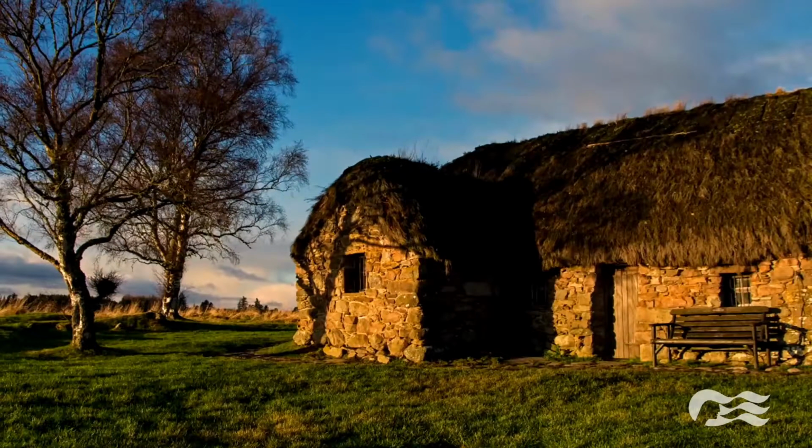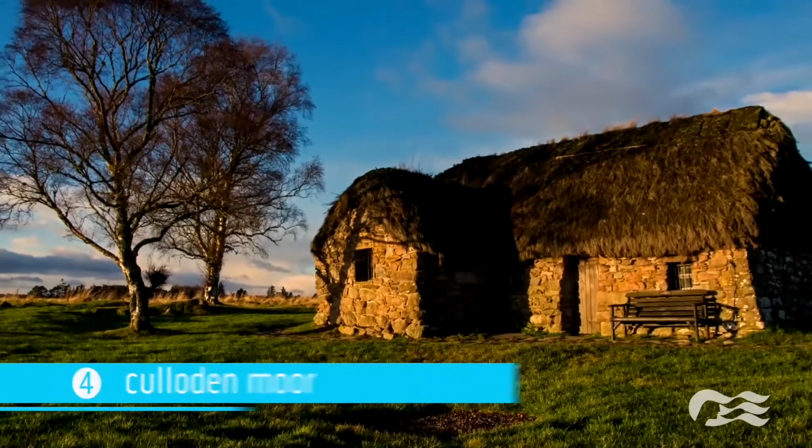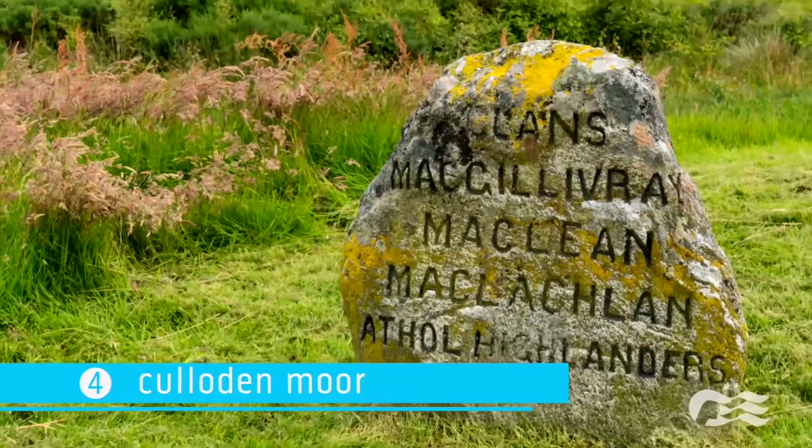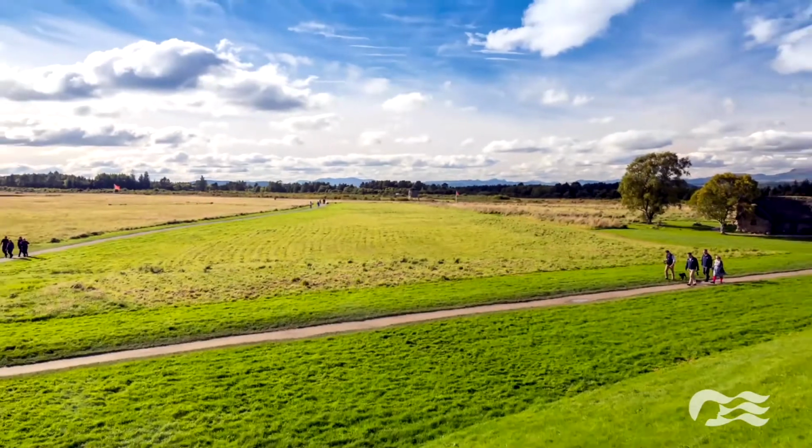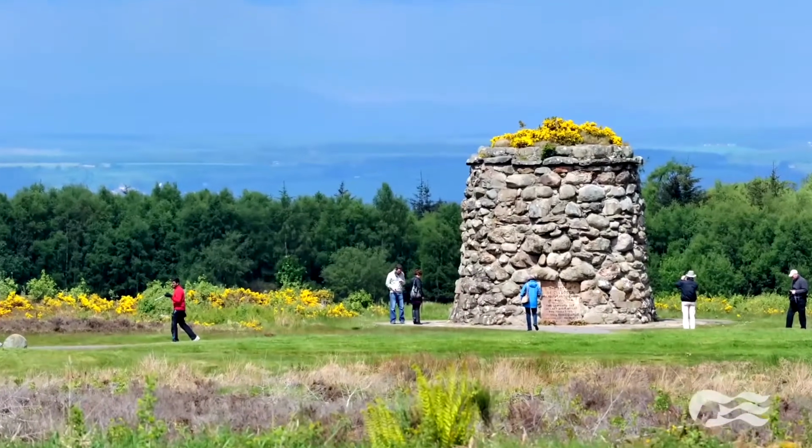4. Culloden Moor. A small thatch-covered stone building is seen at sunset, followed by Scottish clan names carved into a rock and tourists walking the scene of the battle. Culloden Moor is made famous by the Battle of Culloden, where Bonnie Prince Charlie met his untimely end. He was leading 5,000 troops from the various Scottish clans at the time when the British marched up from the south, and there's now a fantastic visitor centre nearby where the battle took place.